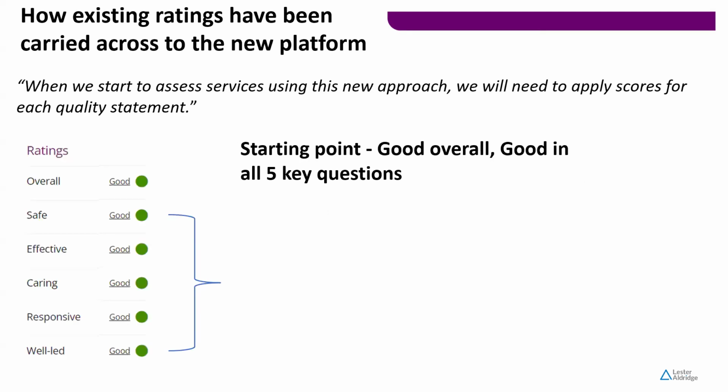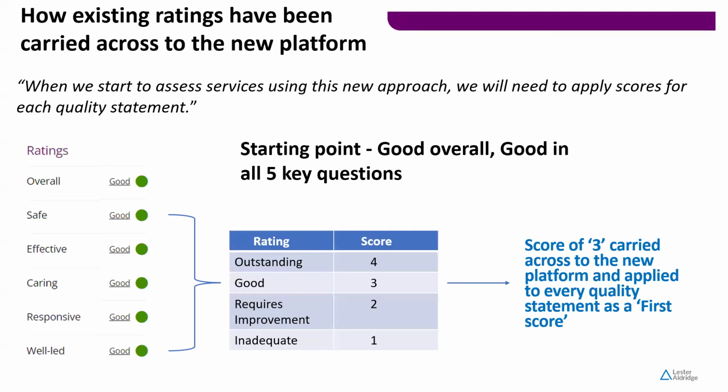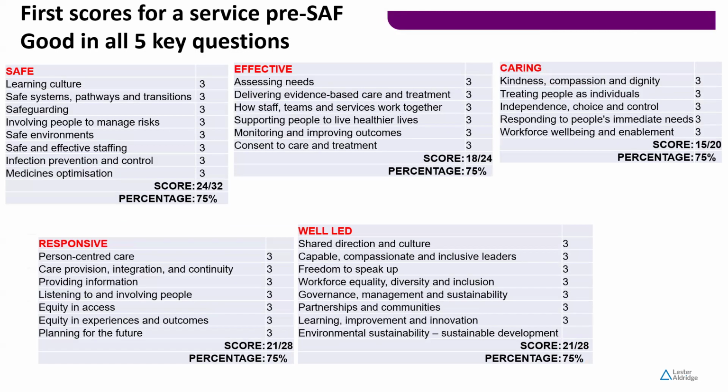So how are the existing ratings being pulled across to the new platform? Well, when they start to assess the new services under the new approach, they will need to apply the scores. So for example, if a person was good overall, so that is good in every previous domain, now key question, then they would have a score assigned to them of 3. So the 3 for each of those areas gets pulled across. So in this example, you have 3 across all of the key questions. They don't test in any way. They literally say, these are the key questions, we'll pull across 3 into each of these quality statements.